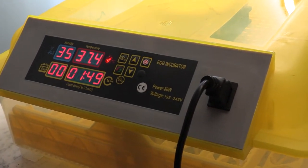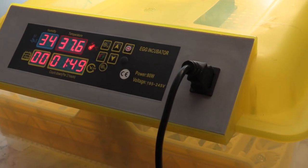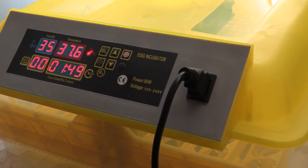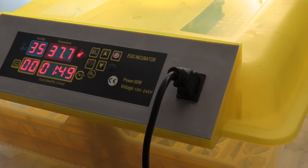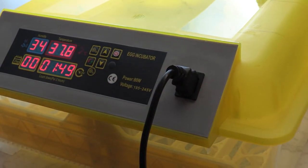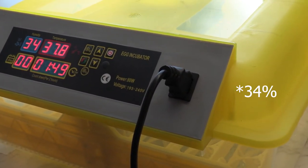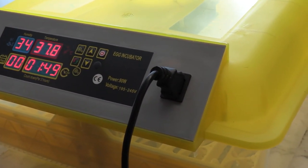So we've got the incubator all set up. As you can see, the temperature is increasing because I have just put the eggs in it, so it is down a little bit, but it is set for 37.8, which it's just reached, so the heater has now turned itself off and we're at 34 degrees. So we shall see you back here in 8 days time.